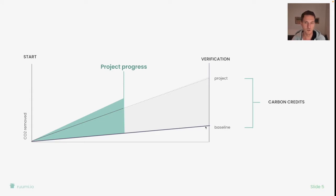The second thing we do is we figure out how you're managing your land today, what you can change, and what that would mean for your emissions going forward. Right, so here this line where it says project, that would maybe be the improvements that we can achieve. And then we take the difference in the moment where we verify between the project emissions and the baseline that we established at the beginning of the project, and generate carbon credits.